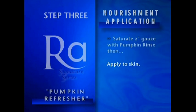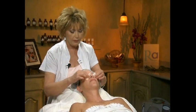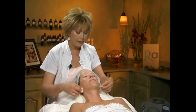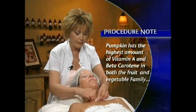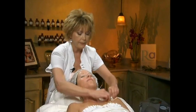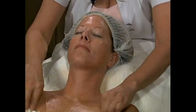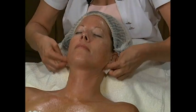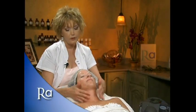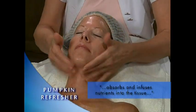So put a little bit of your pumpkin rinse on your gauze and just lay it into the tissue. This whole treatment is based on the nutrients of pumpkin. Pumpkin has the highest amount of vitamin A and beta carotene of any of the plant family of your fruits and vegetables. Beautiful antioxidant mixtures. Like I said, great for infusing nutrients into the tissue. Sort of let that just work into the tissue. Do a little tapotement as this absorbs and dries into the skin.